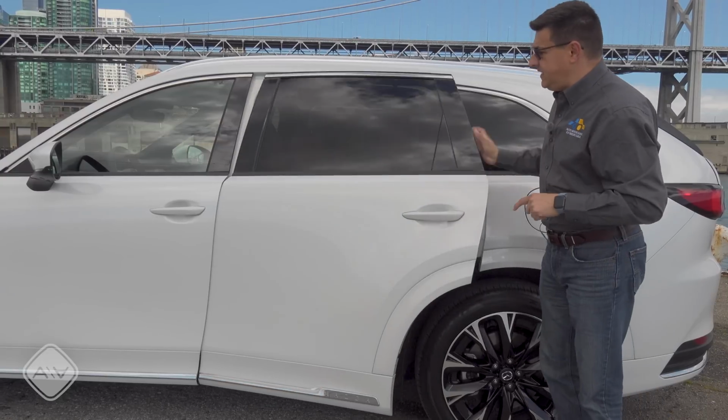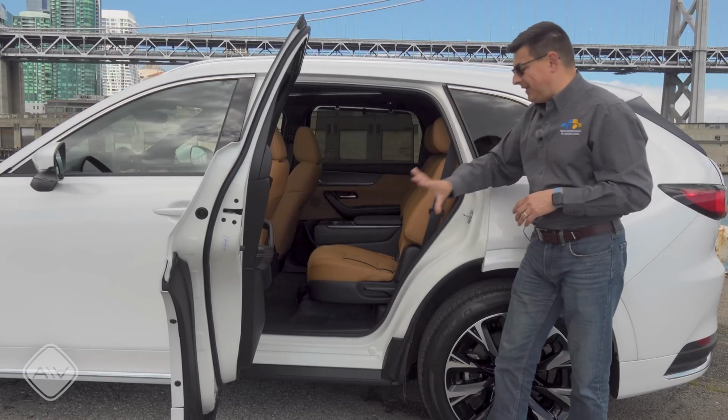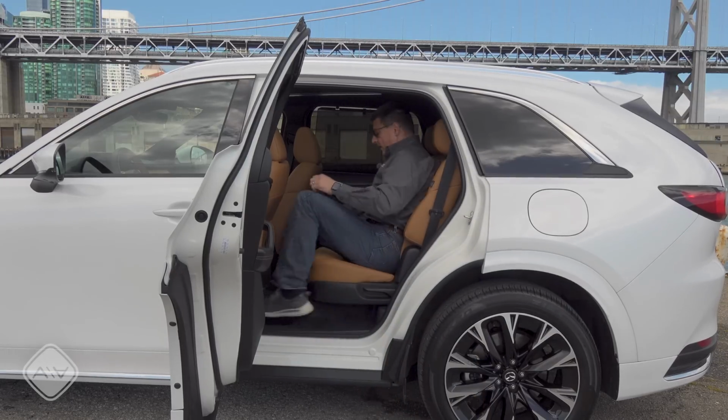Now let's check out the rear seats. You'll first notice that the doors open really wide, almost 90 degrees. That's going to make it a lot easier to get children or child seats, things like that in here. And let's go for a spin.